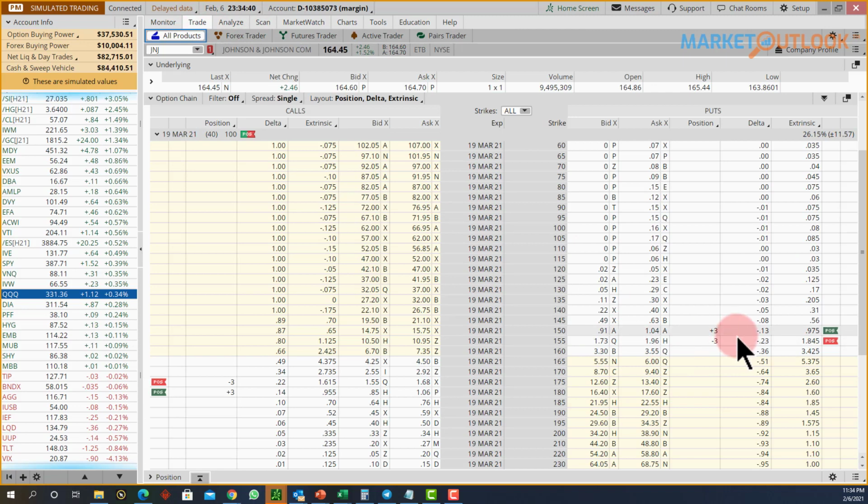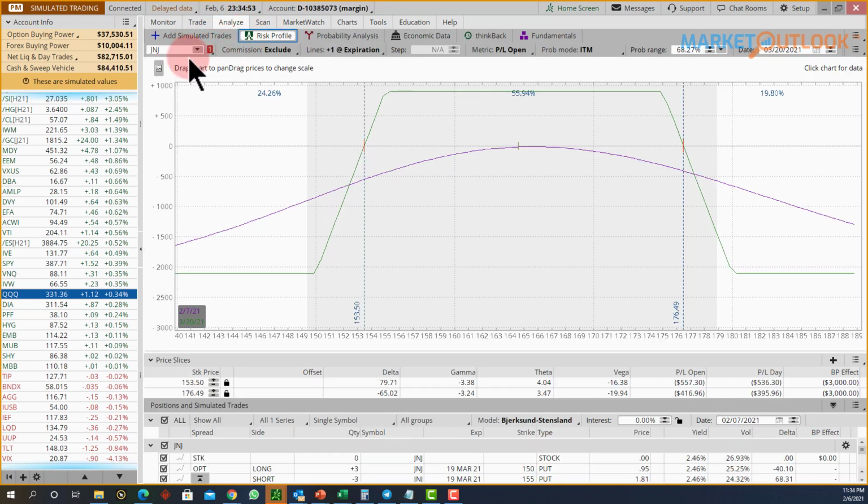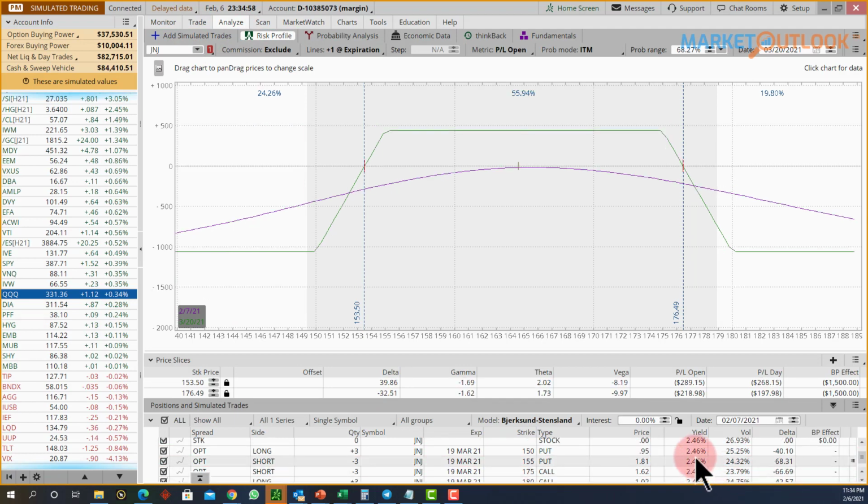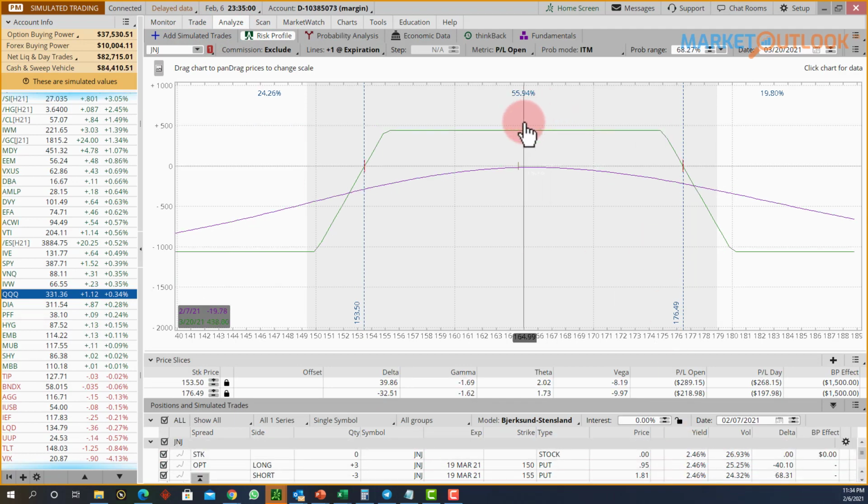So I do a bull put spread at the 20 deltas, and a bear call spread at 20 deltas. That means selling the 155 put, buying the 150 for protection, selling the 175 call, buying the 180 for protection. So when you look at it here, there's the setup. Looks like we've got about 438 total across the 3 contracts.